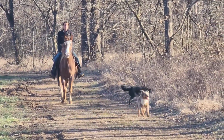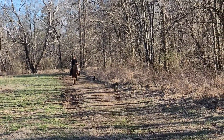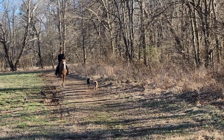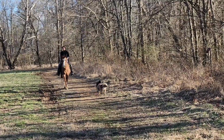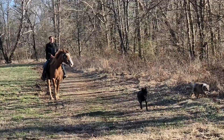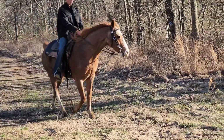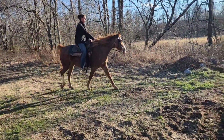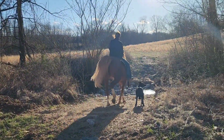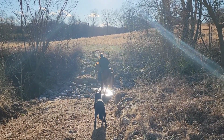Here comes Rocky heading to the second creek. Got dogs in tow. You all know if they come from this farm, they are very dog broke. Normally this creek doesn't have water in it, but we've had so much flooding it actually has a little. During the flood it rages like a river.